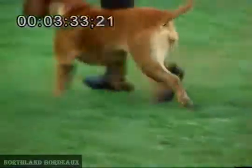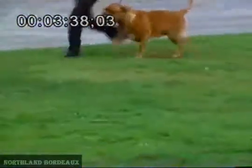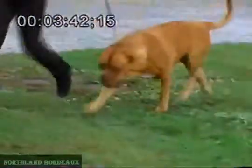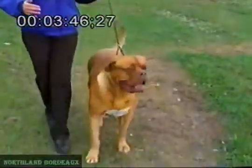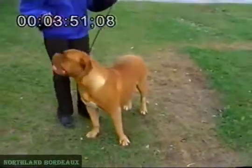And now you can also see that when she's moving, she shows much more angulation in knee and hock in comparison to when standing. So this is the kind of breed you really should judge when moving, to see how well they are angulated. When standing, they should not be as angulated as in many other breeds.